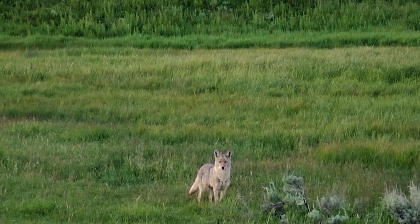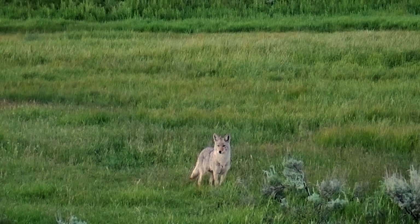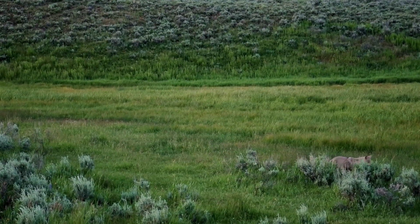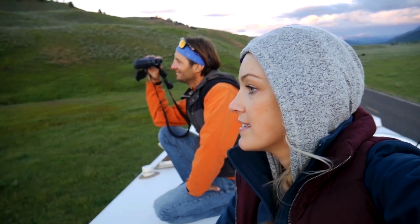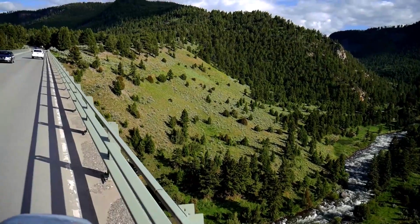This is definitely a coyote. It's weird being from the Midwest. I think of coyotes as these tiny, mangy things. This thing looks decent sized out here. And with the wolves, we were expecting them to be huge. That's why there's so much confusion. That to me looks like the same thing that was on the other side of the road. That's the same color and the tail's the same.